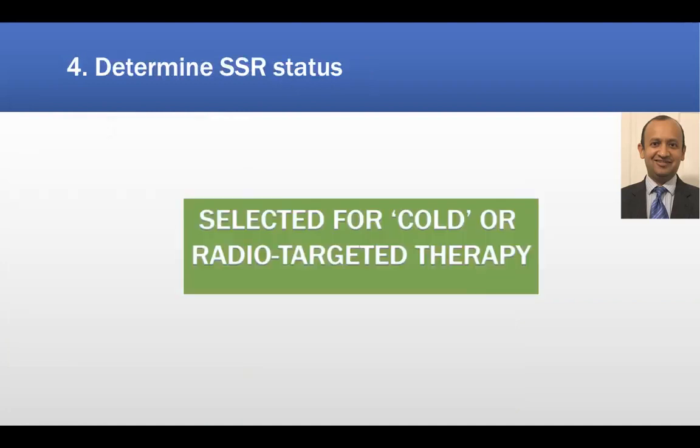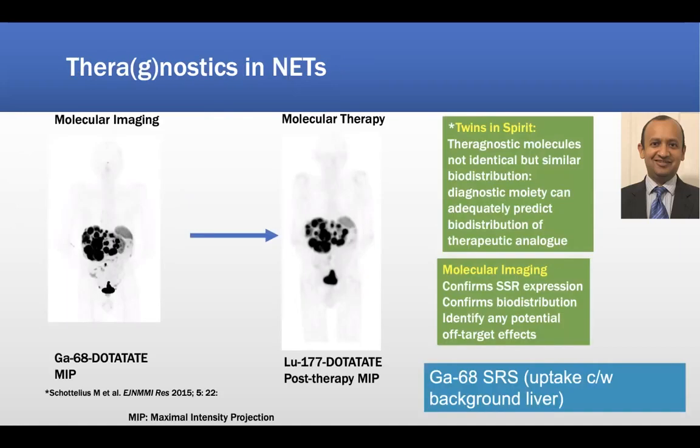So lastly, and importantly, gallium-68 PET can be used to identify the somatostatin receptor status, so patients can be selected for cold or radio-targeted therapy. This concept of being selected for radio-targeted therapy using an imaging modality is called theranostics or theragnostics, where you use a molecular imaging agent that has a similar profile to the molecular therapy, and they have the same target, to identify whether or not you're going to get a sufficient amount of radiation within the tumors using a radionuclide therapy.